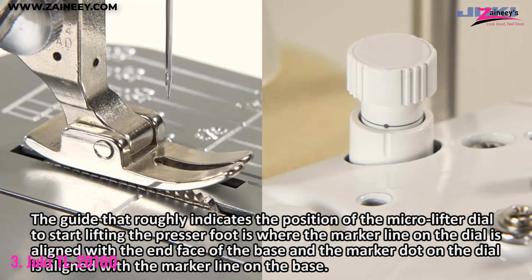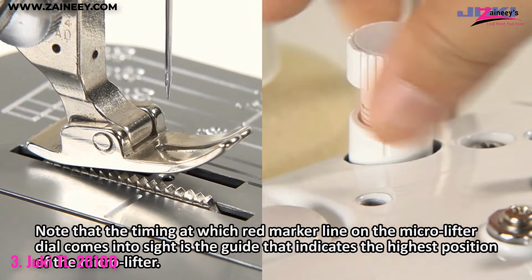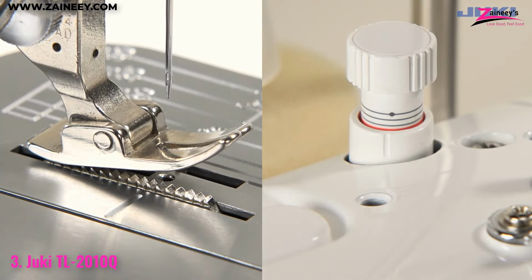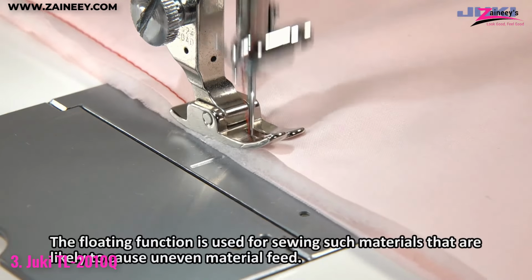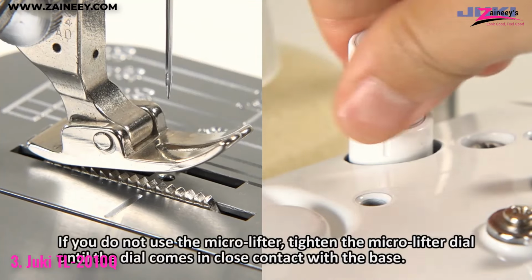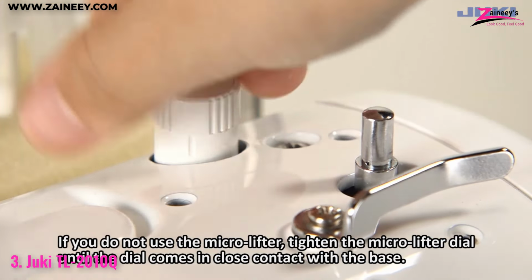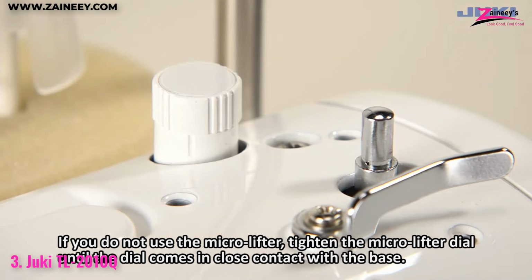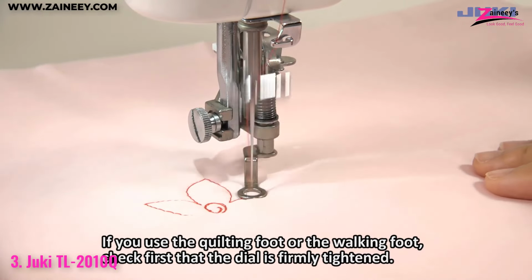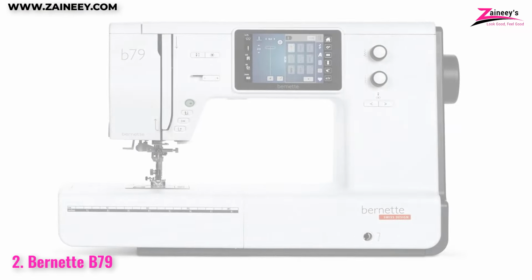What makes the Juki TL 2010Q stand out is its all-metal industrial-grade construction, ensuring long-lasting durability. The large extension table provides an expansive workspace, perfect for quilting or large garment projects. The LED lighting illuminates your work area, while the foot pedal speed control gives you total command over stitching speed. With its straight stitch-only design, the Juki TL 2010Q is ideal for professional sewers who demand flawless, even stitches every time. If you want a semi-industrial machine that delivers professional results, this Juki model is one of the best investments you can make. Number 2, Bernette B79.